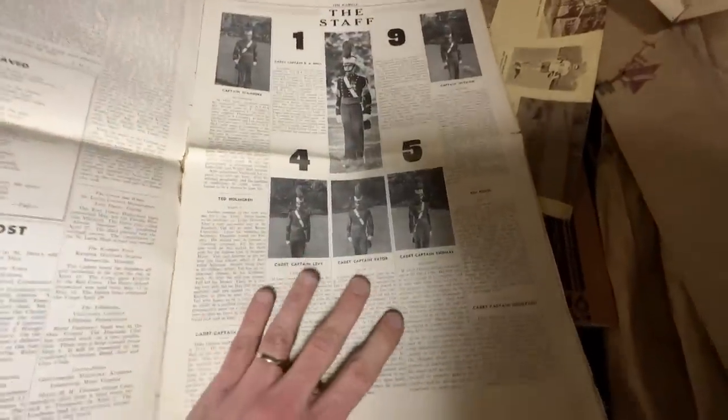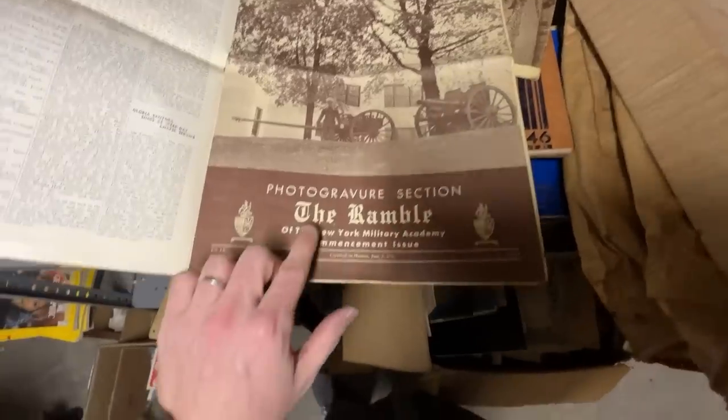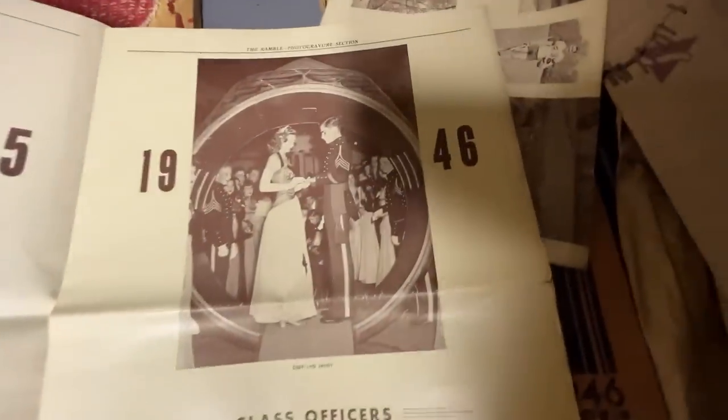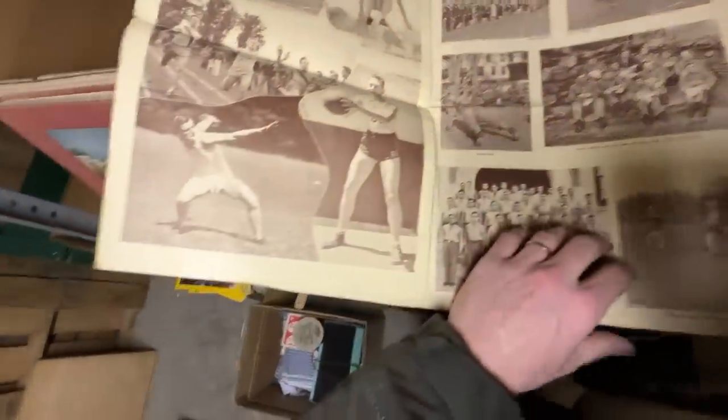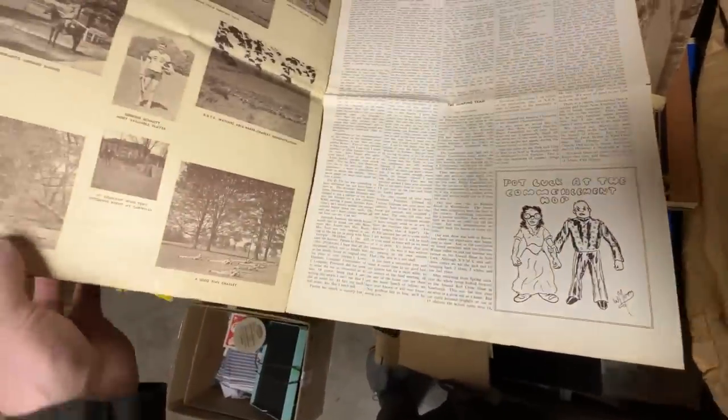Here is some of what it looks like inside. Just really cool to see the old military outfits. And oh, look at this. Oh, this is nice. Look, oh my gosh, that is really cool. That is neat. People are gonna love this. Nice old images. You've got a nice poster here. Oh my god, that is really nice. Old sporting pictures, pinstripes. Terrific piece. All right, let's add it in.